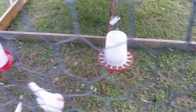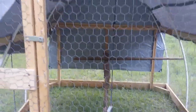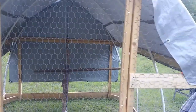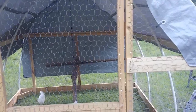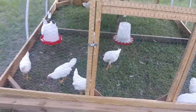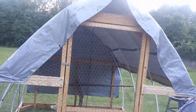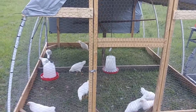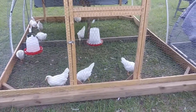Got a hanging feeder there and hanging water. This was very simple, very inexpensive. Gives them plenty of shade, plenty of room. 10 by 8, like I said, probably 7 foot tall. No problems getting in and out of it. They stay nice and safe, protected. So far, no problems with predators.